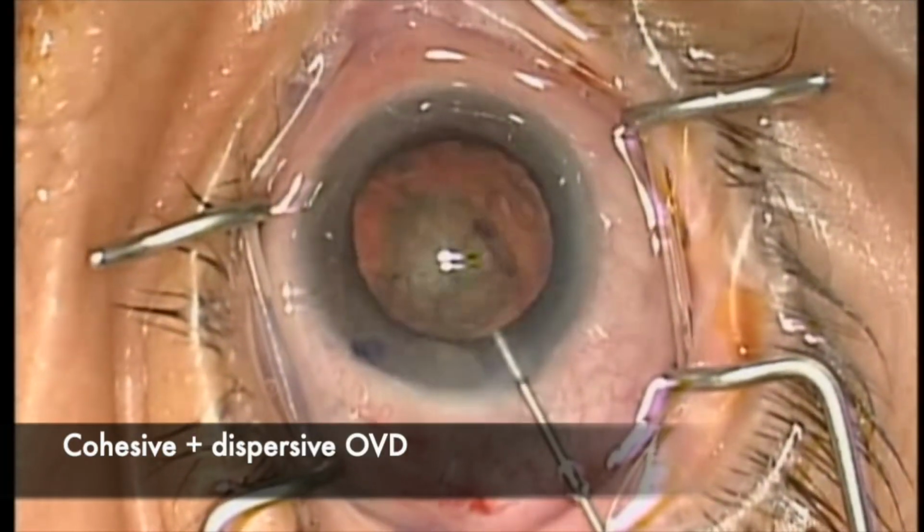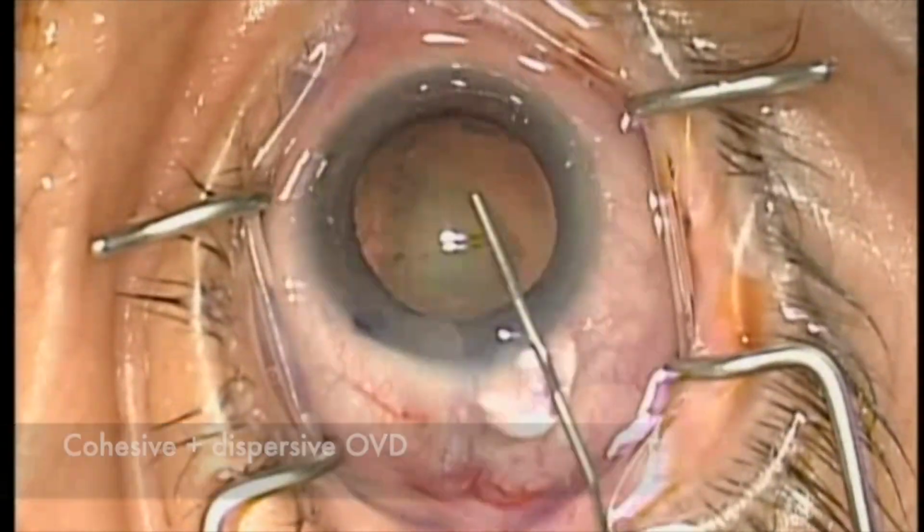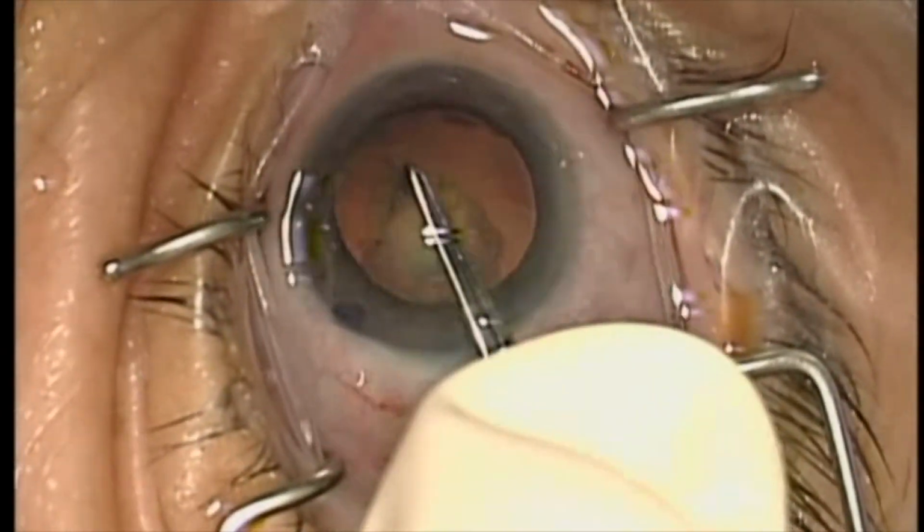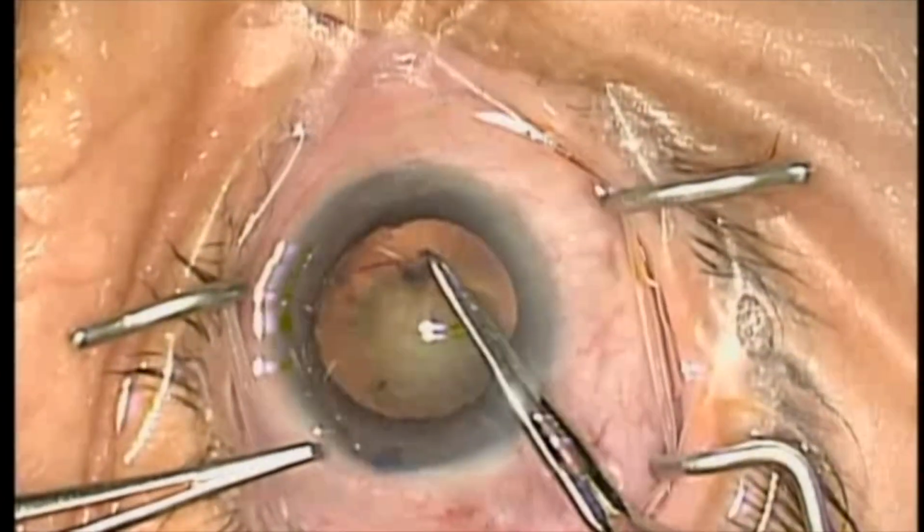For this patient, I decided to proceed without prior limited pars plana vitrectomy since the shallow AC was manageable following the mannitol infusion.